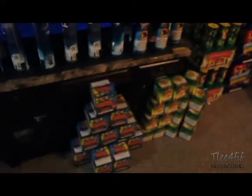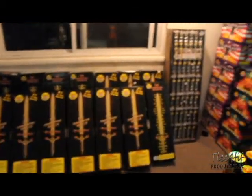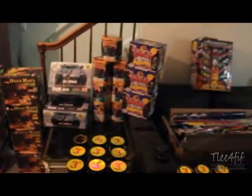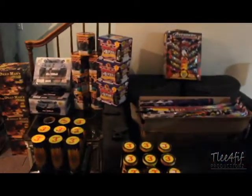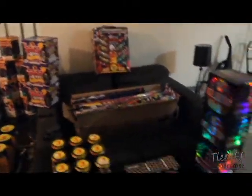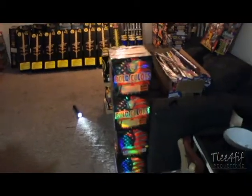Yep, so this is the 2017 stash. It's my personal stash. And not all of it is going up on the 4th of July. I am getting married August 26th. And most of these items will be going up in my wedding show.